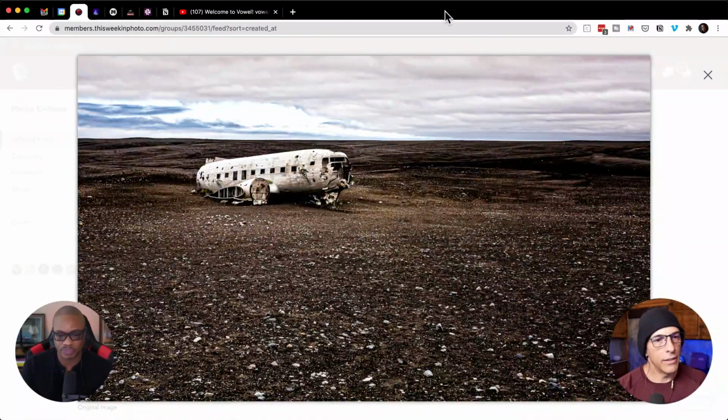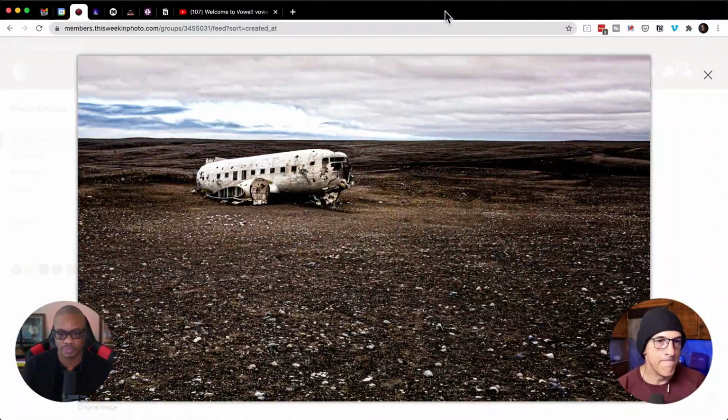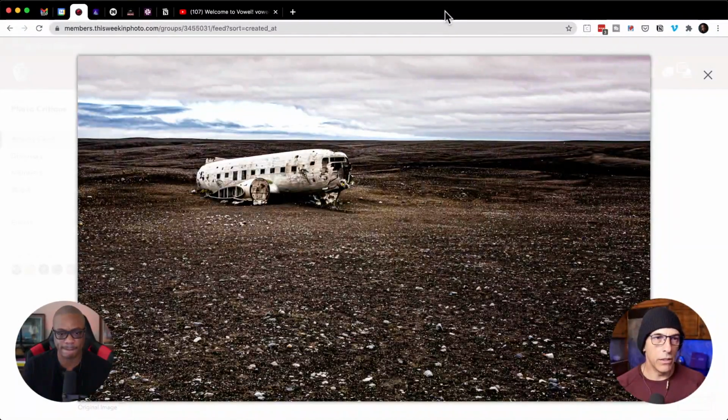The color. I don't think this image benefits from color. I think that if we went monochromatic, the plane would pop a lot more, because the blue in the sky and the brown in the foreground would be about the same tone. And the sky is already darker than the plane, so the plane itself is going to pop out. And I think that's really where the story is. So I don't think it works as well in color as it would in black and white.